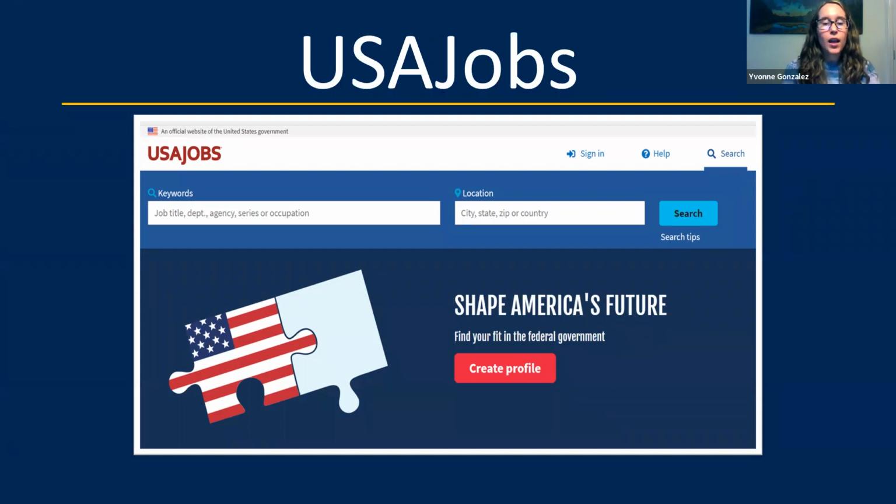The next resume type is going to be a CV. CVs are a hybrid in between federal and traditional resumes, where they take more of the look from a traditional resume, but they have the length of a federal resume. What I mean by that is that you don't have to pick and choose your experiences on a CV. CVs are all inclusive of the skills that you have and the experiences you've grown from. And so we don't have to pick and choose that volunteer section.